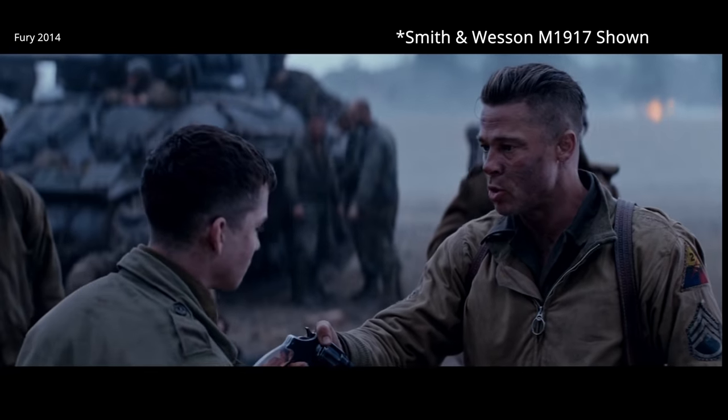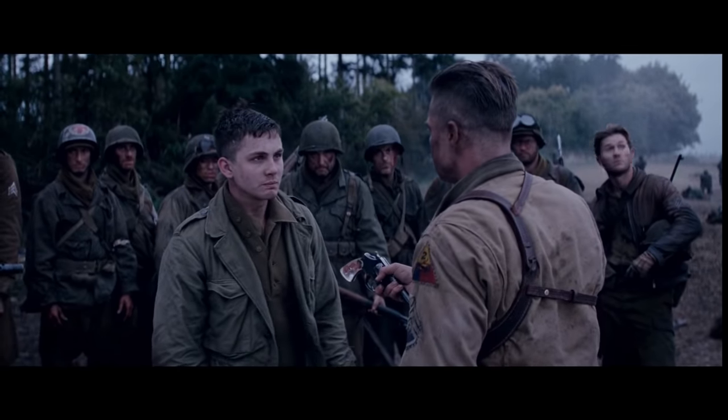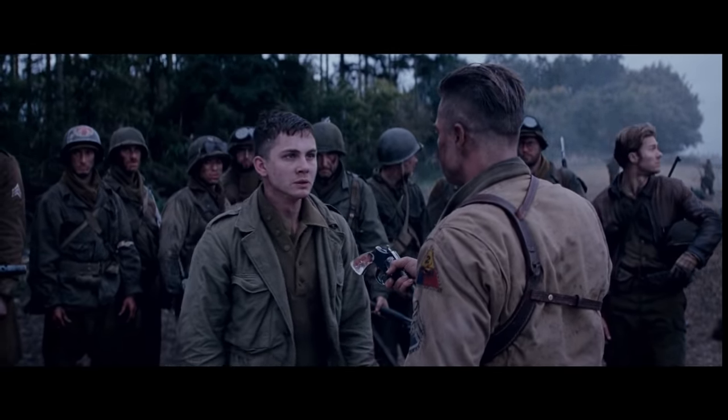inventories. Put a big fat hole in his fucking back. No. Why the hell not?